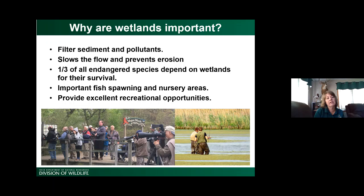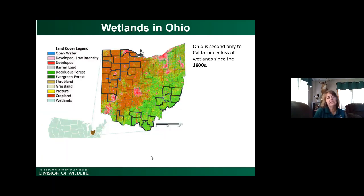This is a picture of birders during spring migration at Magee Marsh, and that is a forested beach ridge where, during spring migration, the warblers really pack in, as well as the birders, because they're trying to see them. It's really a unique time if you ever wanted to stop up and visit. But wetlands can be used for canoeing, kayaking, fishing, hunting. There are all kinds of recreational opportunities for humans. The next slide talks about wetlands in Ohio, and we just wanted to touch on it really quick.